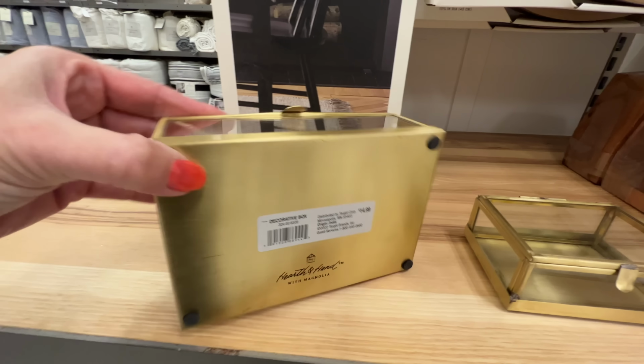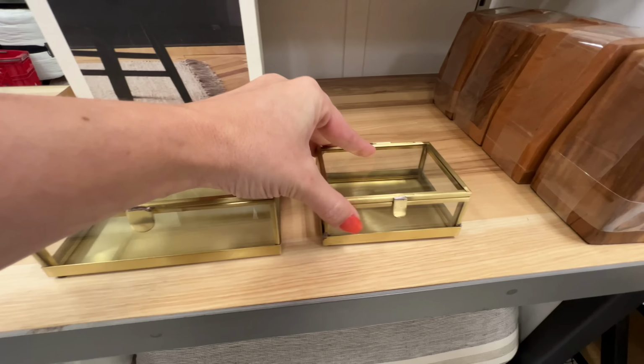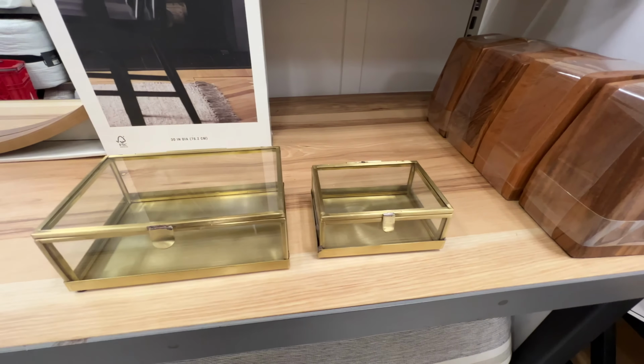These new trinket boxes kind of surprised me. They're a lot smaller than what I thought they were online. This larger one is about a 4x6, and the smaller one is about a 2x3. So itty bitty, but super cute.